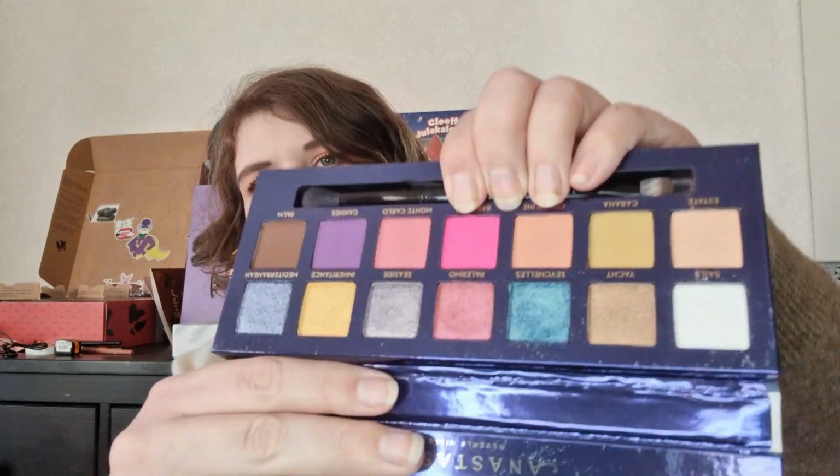And then lastly, I have the Anastasia Riviera palette. This one I wanted for so many months, and it was out of stock every time I was weak and wanted to buy it. And then I found out that it was in stock at the makeup store in my town. So I bought it.